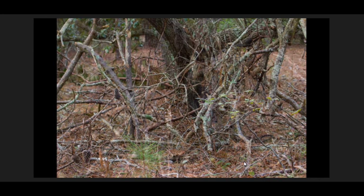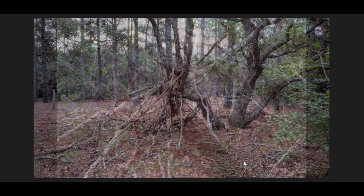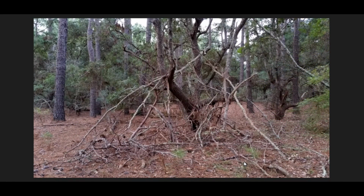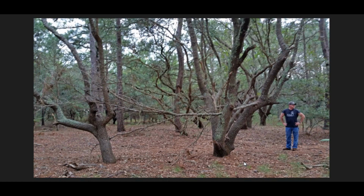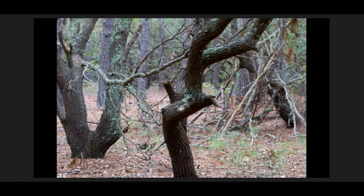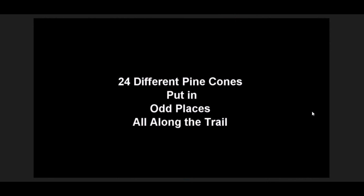Again, I don't know if this is a blind or what the purpose is, but this is just detail of that structure. And then the horizontal branch. See, it's about, I don't know, 5 feet up off the ground. Didn't just fall there, it was placed for sure. And this is the branch in the foreground and the structure in the background.